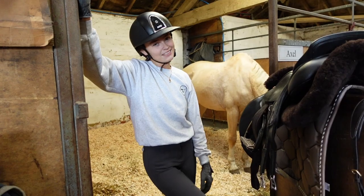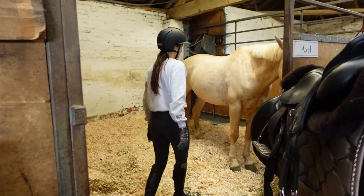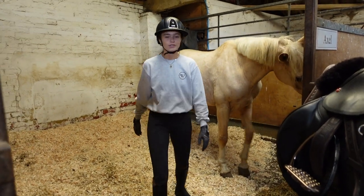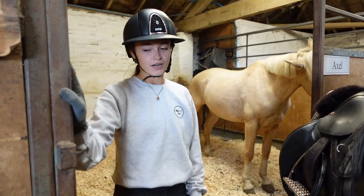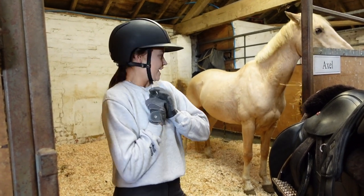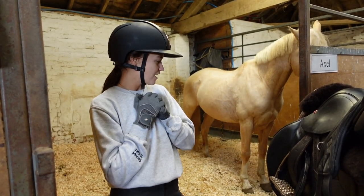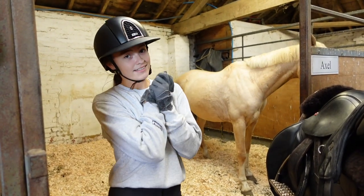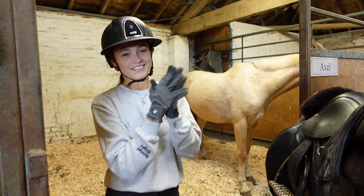Hi, I've just untacked. Crème is a very, very sweaty boy, as you can see. He worked very, very hard. I think he struggled so much on his left rein and working over the poles where he's so weak, you know, for his back end. He's worked very hard today, so he's gonna have a well-earned big dinner. And I'm gonna go get the other boys in and go home because I'm just as tired as he is.